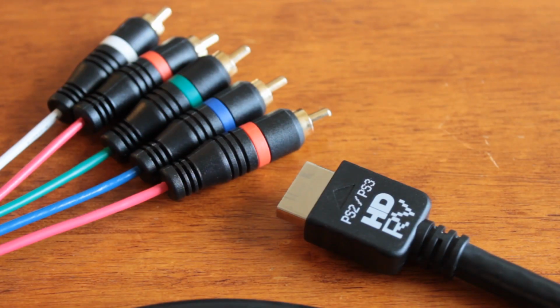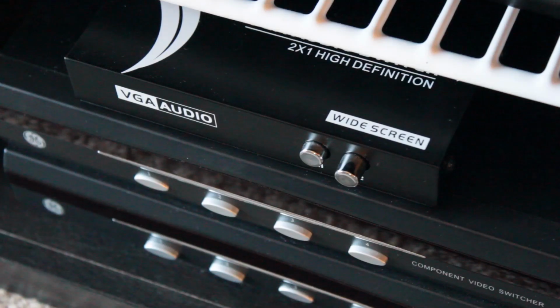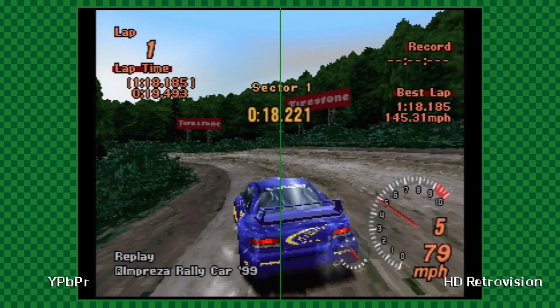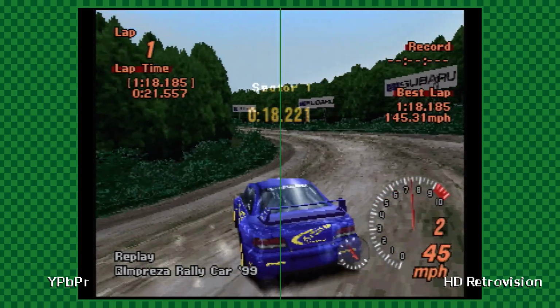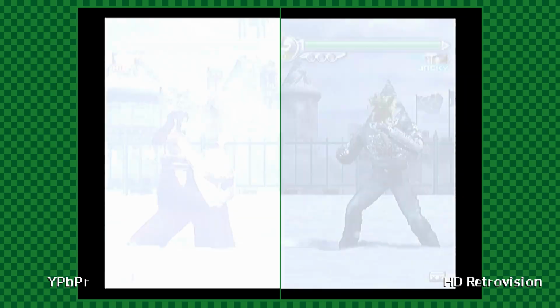That being said, HD Retrovision produces some exceptional products. I'm patiently awaiting the day they release their Dreamcast cables so I can retire my VGA switch boxes from my setup. If you don't already have component cables for your PS2, I highly recommend their cable. Just don't expect a night and day difference if you already have a component solution for your PlayStation 2.